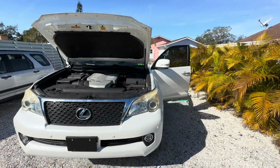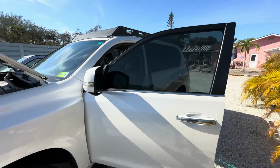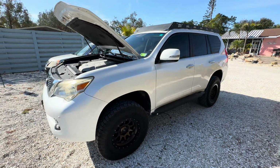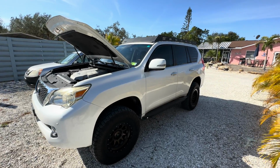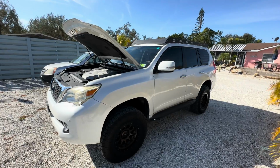I'm not a big fan of these things if they're not modified. Matter of fact, I would have never even noticed them if they weren't modified. But as soon as you throw some wheels and tires on something, give it a lift and tint the windows, give it a roof rack, some step-up bars, it's amazing what it does for the overall appearance of it.